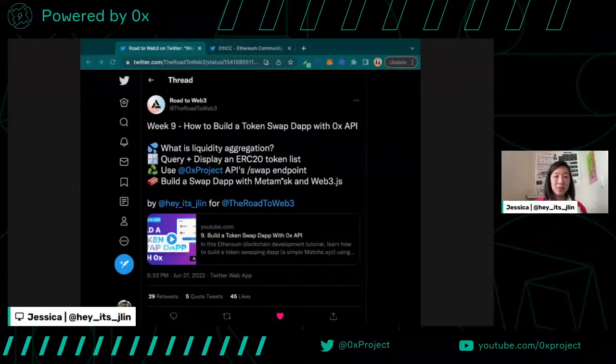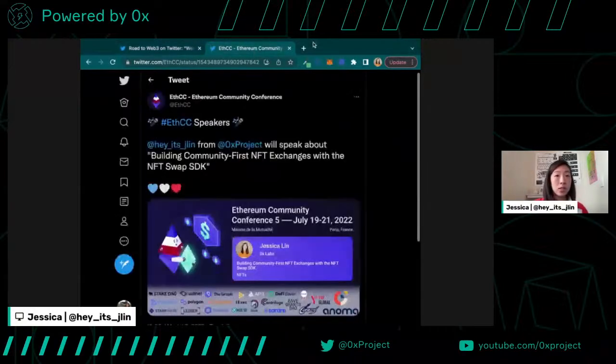And this is actually one of the layers of the 0x API stack that we'll be talking a little bit about, that DeFi Saver is actually using. So that's really cool to see that these big projects are actually using this layer that you could also build applications on. And then the second piece of news is EthCC.